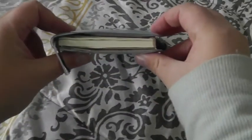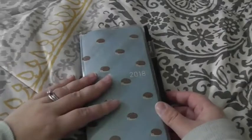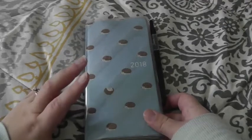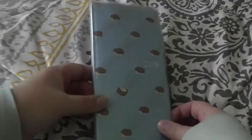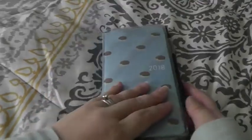So I am still using this. You can see it's pretty fat already, and that's because I'm also using this still as my wallet. I like having everything all in one place, kind of grab and go, and so I wasn't sure I'd be able to make it work, but I really have. This is the Weeks Hobonichi 2018, and let's just get right through it. It's the hedgehog cover, and I do have the on cover little plastic thing on here.